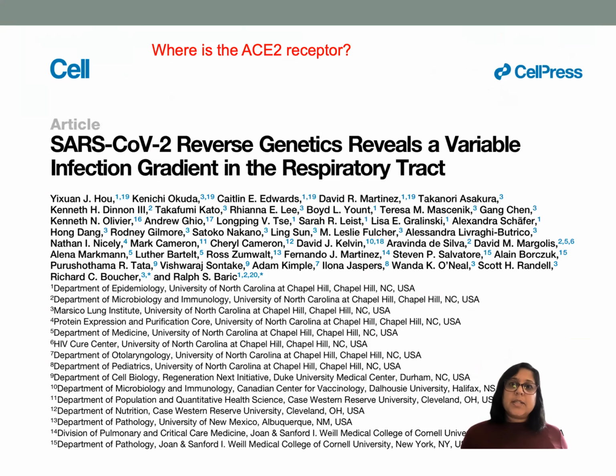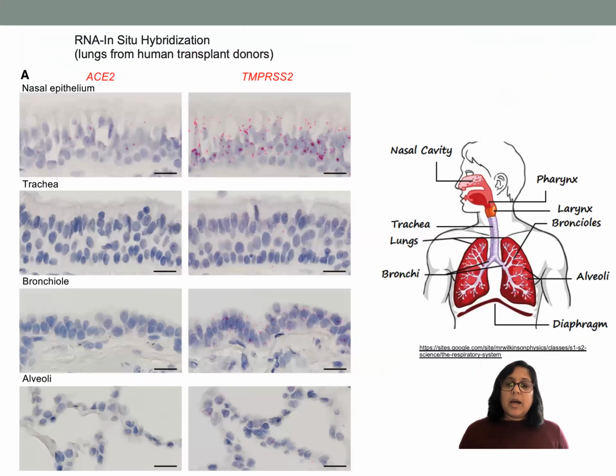Now, where is this ACE2 receptor anyway? There was a large scientific group a few months ago that tried to look at where in our bodies this receptor is. Where is the virus getting into our body? They took healthy tissue from human donors. These were actually, if I remember correctly, people that were donating their lungs for lung transplantation, and then these lungs, for whatever reason, couldn't be used. And so they were able to, with permission, use some of that extra tissue for these experiments.